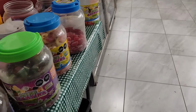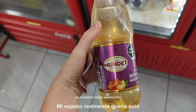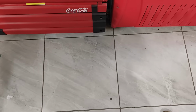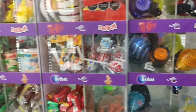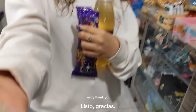Hola, Chio. My husband really wanted this. It's called Munde. And they have a strawberry kiwi flavor, but she didn't have it here. Ready? Thank you.